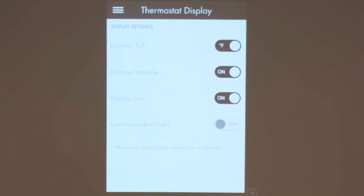Your thermostat display. This is where you can make your adjustments in Fahrenheit or Celsius. I use Fahrenheit. You can display humidity or not display humidity, whichever you prefer. You can display time, which I have mine on. You can turn your backlight on and off. You can run a continuous backlight. You'd only want to do that if you do have a common connected. I do have a common connected.